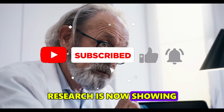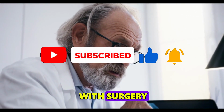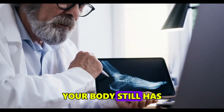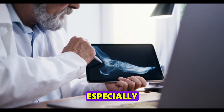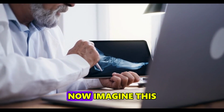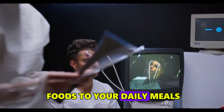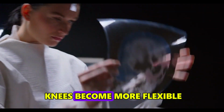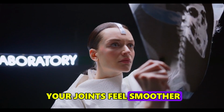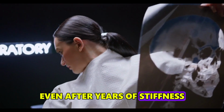Research is now showing that cartilage can begin to regenerate, not with drugs, not with surgery, but with the right nutritional support. Your body still has the ability to heal itself, especially when you feed it the very nutrients it's been lacking. Now imagine this. What if by simply adding certain foods to your daily meals, you could help your knees become more flexible, your pain ease off, your joints feel smoother, and your confidence in movement return? Even after years of stiffness.